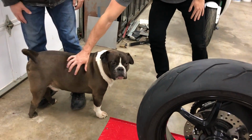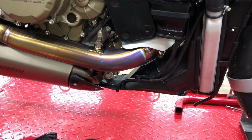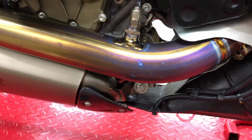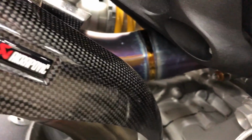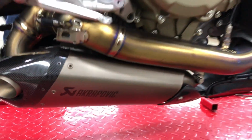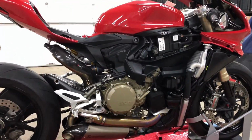Muscle. Yeah, more muscle, more better. Muscle tone. So the exhaust is starting to blow in. Look at that. Oh my God, it looks so good. In that area there and in here. Look at that coloring. Good Lord. And yeah, without the baffles, so freaking badass. God, I'm so happy with how this is turning out.